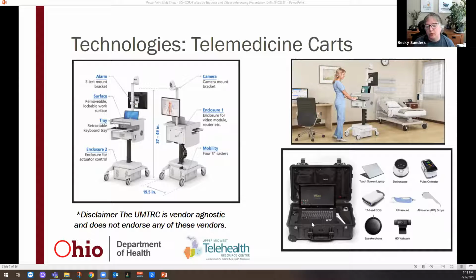Some of these mobile devices that are in tough totes that could be used in a school setting or in a home setting if there's a nurse that travels around to many patients, or even in an ambulance setting. Those sometimes start in the $5,000 to $7,000 range, and they go up.